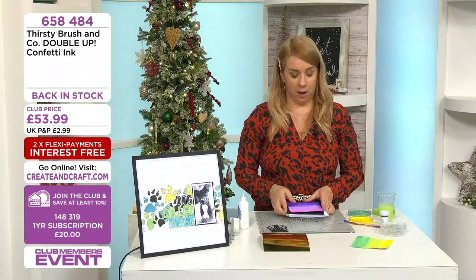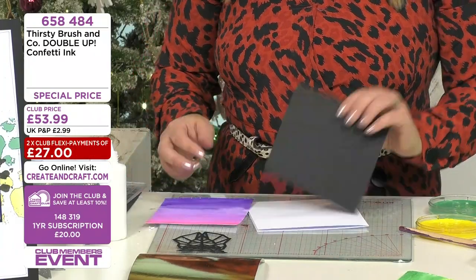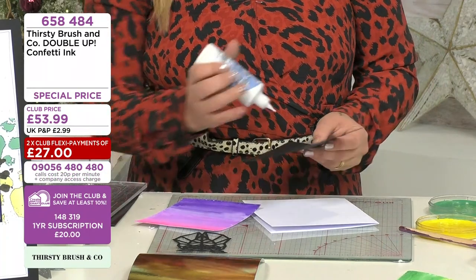So for the card blank, I've done one ahead of time that's super dry and that's with the pinks and the purples. Little bit of black. Did you ever do that with a piece of card? It's completely plain. There was no need to turn that over. Turn it over.